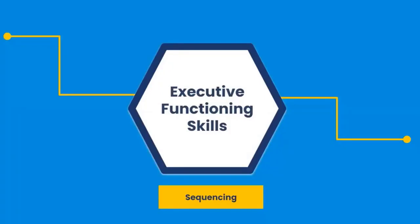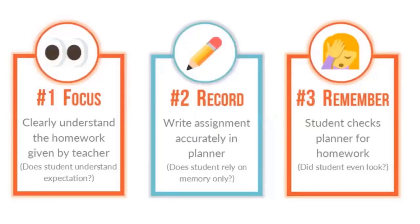Okay, so let's talk a little bit closer about that just to shed some light on what's really required. And I didn't even put in all of the steps here just to do some math homework. So the first thing, like I said earlier, starts with focus. Once we get the child focused, do they understand what the homework was that was given to them? Do they understand the expectations? Then second, do they know how to record it accurately, write the assignment accurately in their planner? So this is when they're still at school. Can they take what the teacher said and wrote on the board and actually translate it into their planner correctly? There's a lot that can happen there in between that short time.